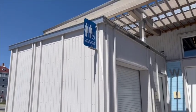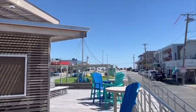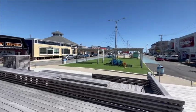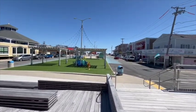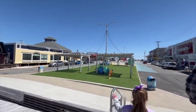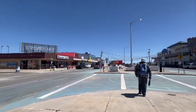I did some research on Salisbury Beach, and it seems like back in the day, this was a very popular place. However, in recent years, it has maybe been a little bit neglected, a little bit run down. However, it does look like the town is trying a lot to revive it, to modernize a lot of things, and really make it into a nice place to be.